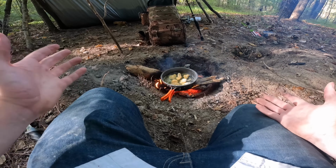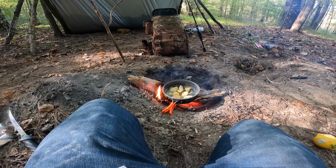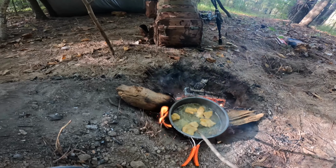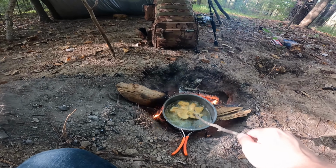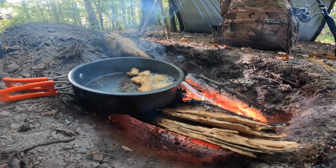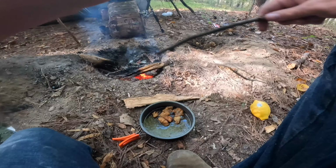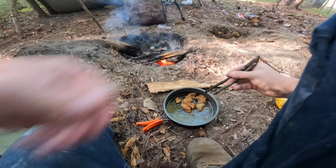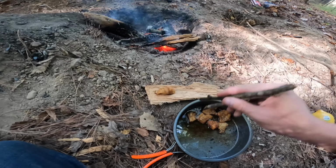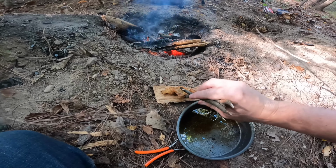I forgot to bring eggs and or milk with me, so the batter ain't sticking too well. I was thinking maybe water might just do it, but I guess not. There we go. Try to push it in that oil a little more. All right, I think we're done. I didn't bring a plate either. All right, we're gonna break this stick. Now we got homemade chopsticks. We got our plate. There we go.